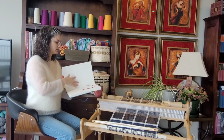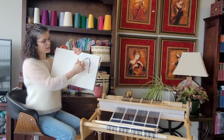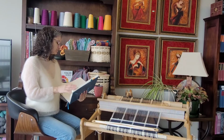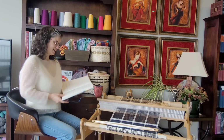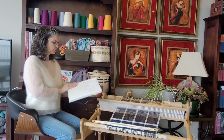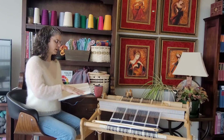Sometimes in my books I'll tape the yarn in that I used as well. So this is 2 different yarns that I've got in here and the information there. I like to use colors, I like to use my stencils, I don't like record keeping, so it's a good way for me to just get some enjoyment out of it by making it look pretty and beautiful as I'm doing it.